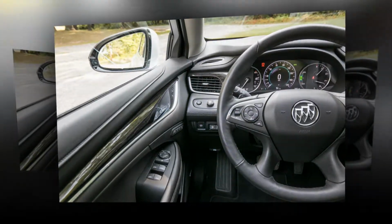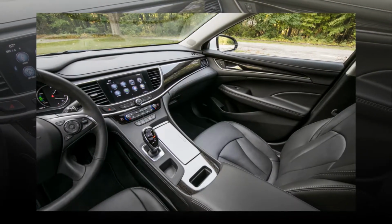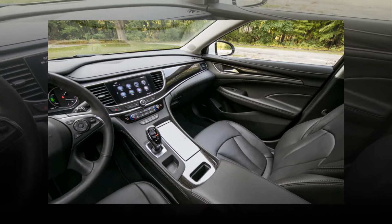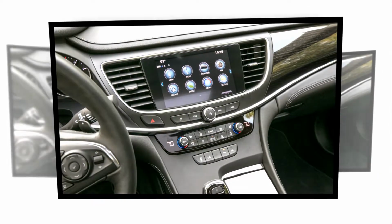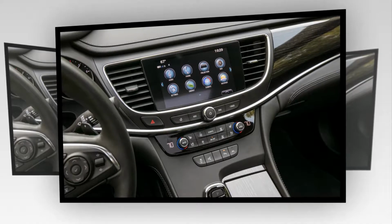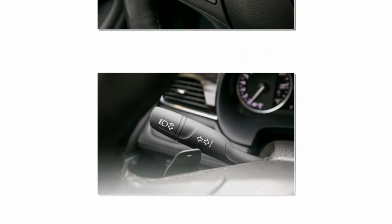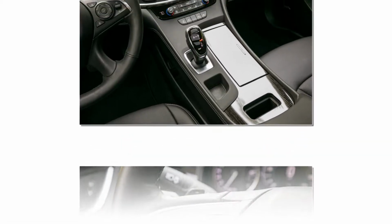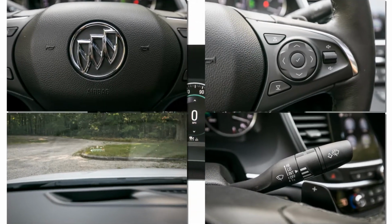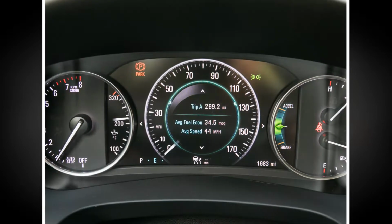How light is light electrification? The 2018 LaCrosse eAssist is EPA rated at 25 mpg city, 35 highway, and 29 combined, which is only slightly improved from the 2016 model's 24/35/28 ratings. We averaged 27 mpg overall and managed an impressive 38 mpg on our 75 mph highway fuel economy test. The higher trim LaCrosse models come with a V6 engine. When we tested a front-wheel drive V6 version 152 pounds heavier than this front-drive eAssist, it managed only 31 mpg on its highway run and returned 24 mpg overall.